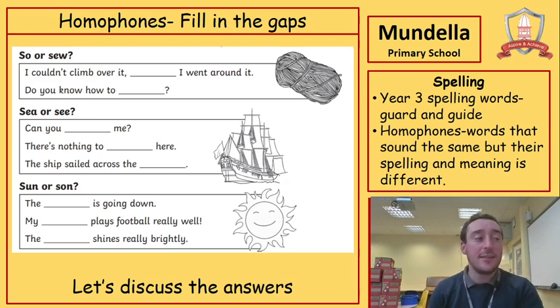And I'll go through the answers in 3, 2, 1. I couldn't climb over it, so I went around it. So that's this "so" here. It gives the alternative. It gives the other option. I couldn't climb over it, so I went around it. That's this "so." Do you know how to sew?